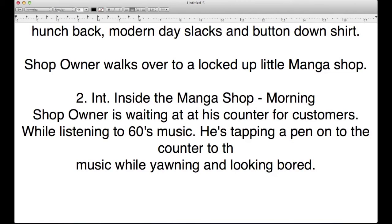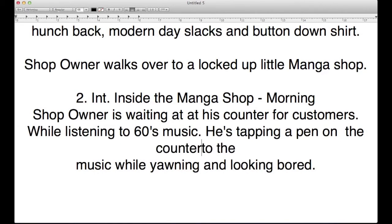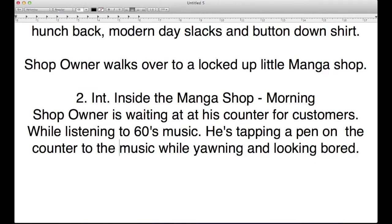he's tapping a pen to the music. Oh, that's good. He's tapping a pen on a counter to the music, I guess, yeah, that would make more sense, while yawning.